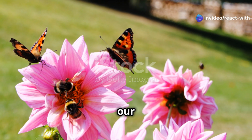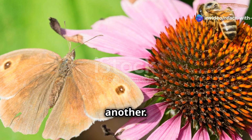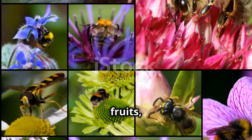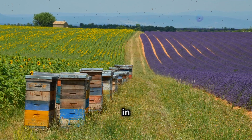Pollinators are essential to our ecosystem. They help plants reproduce by carrying pollen from one flower to another. This process, called pollination, is vital for the production of fruits, vegetables, and seeds. Without pollinators, our food supply would be in jeopardy.